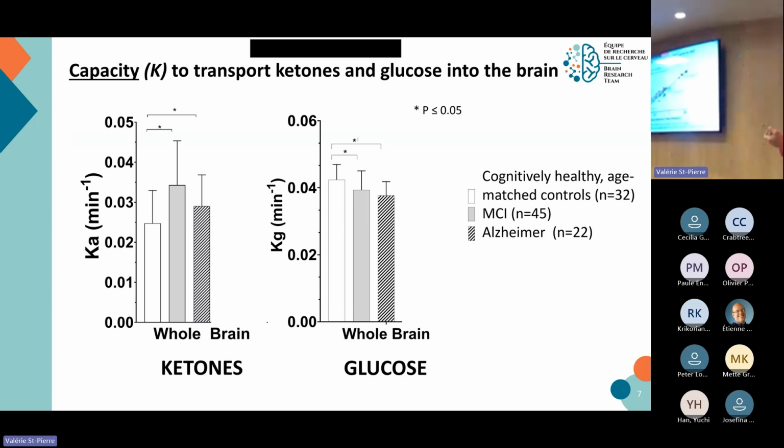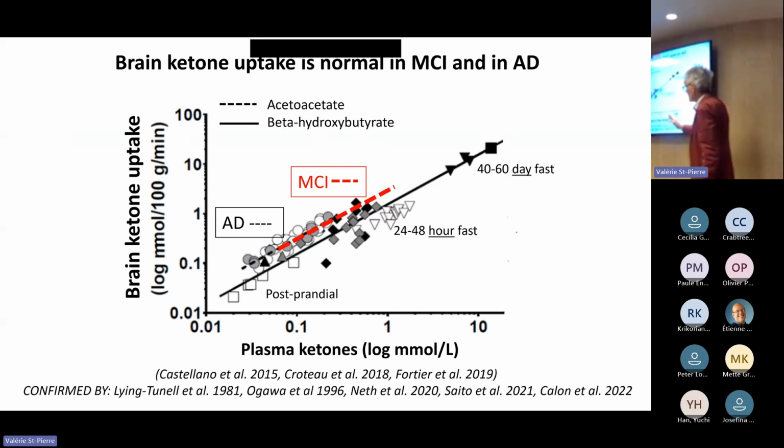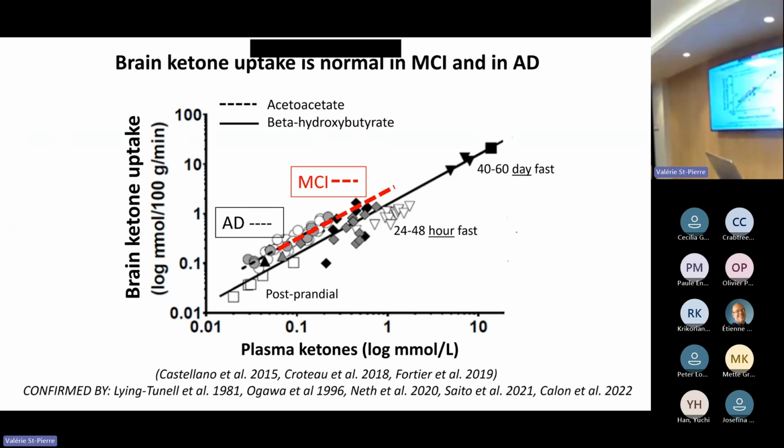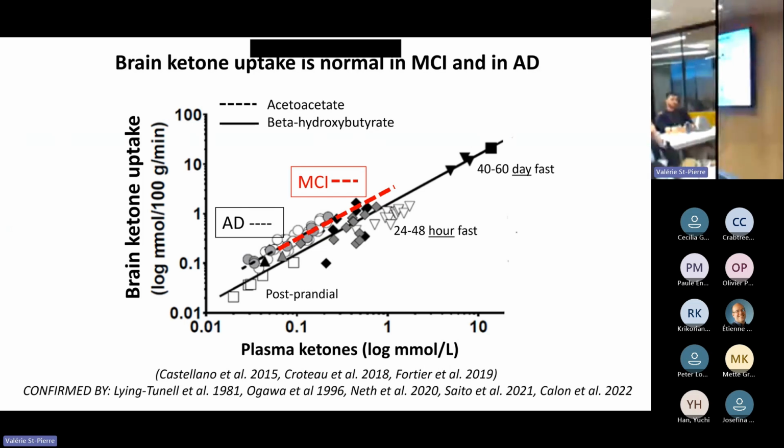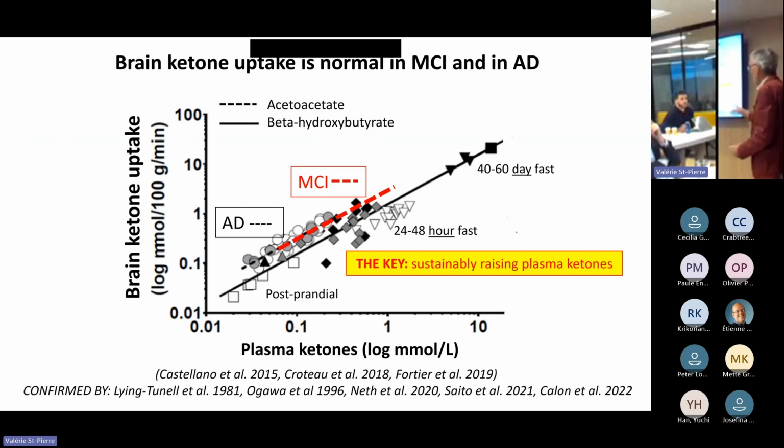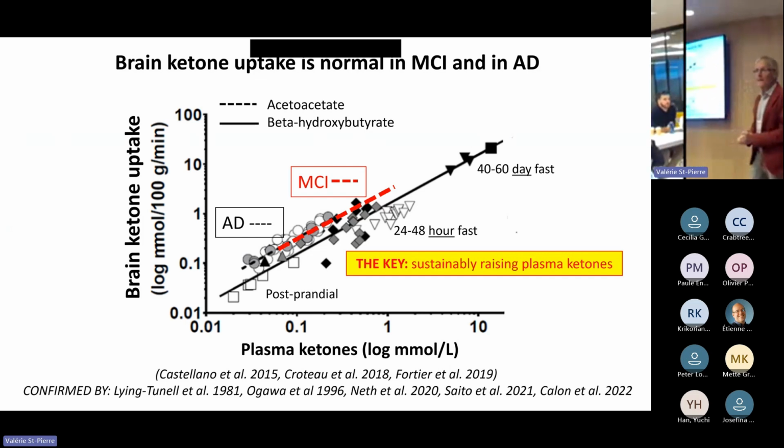And as Frederick showed from our earlier work, not only do the basal levels of uptake, fasting value or postprandial value around 0.1 millimolar, give you somewhere in this cluster. But as you push the ketones up above 1 millimolar, the linearity is on the same slope as it is for the healthy controls that have gone through these extended fasting studies that were done back in the 1960s and 70s. So there's every reason to believe that the Alzheimer brain can utilize the ketones when they're supplied. And the question becomes, how do you raise these ketones sustainably and safely?